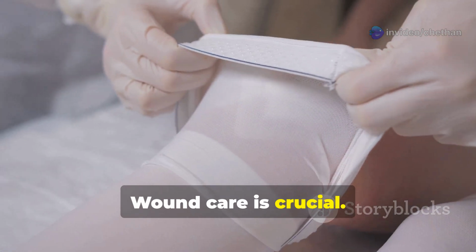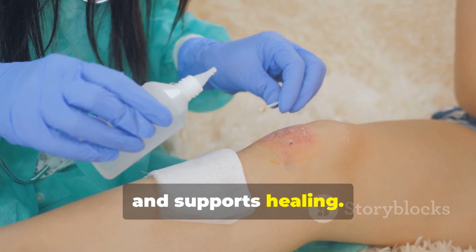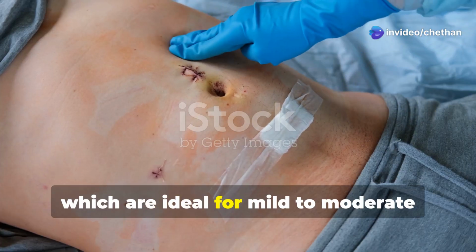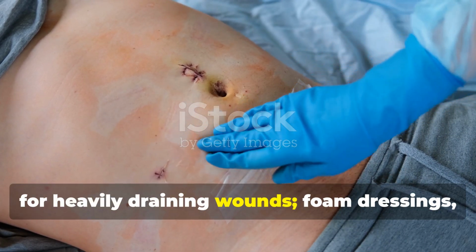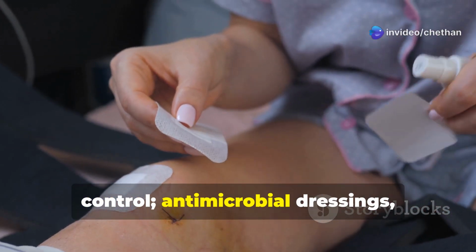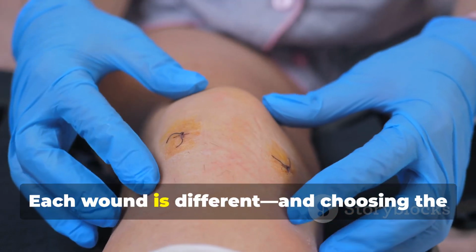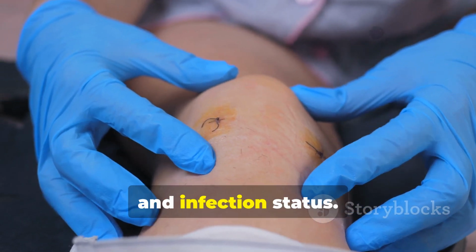Wound care is crucial. It starts with the right dressing, which protects the wound, maintains moisture balance, and supports healing, and particularly offloading the wound. Common wound care options include hydrocolloid dressings, which are ideal for mild to moderate wounds, alginate dressings for heavily draining wounds, foam dressings, which offer cushioning and moisture control, antimicrobial dressings to help prevent or control infections, and hydrogels, which promote moisture in dry wounds. Each wound is different, and choosing the right dressing depends on the wound's depth, drainage, and infection status.